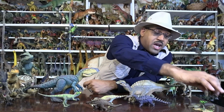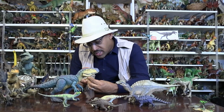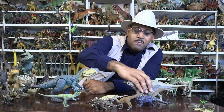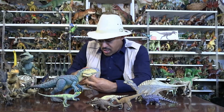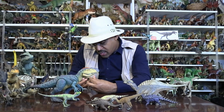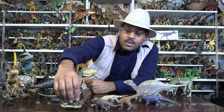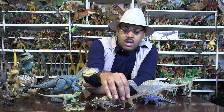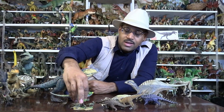Of course, we have a little guy named Eotyrannus. This is my only Eotyrannus. It is 2010 Collecta as well. So you're getting a whole little set right there. And then of course we have those little bitty guys. These are called Hypsilophodonts, and they are also Collecta 2012. So these guys are essentially kind of like an iguanodon type body plan, or ornithopod, but they're like sheep or gazelles basically in a lot of ways. And so I'm going to put that there, and there, and that there.